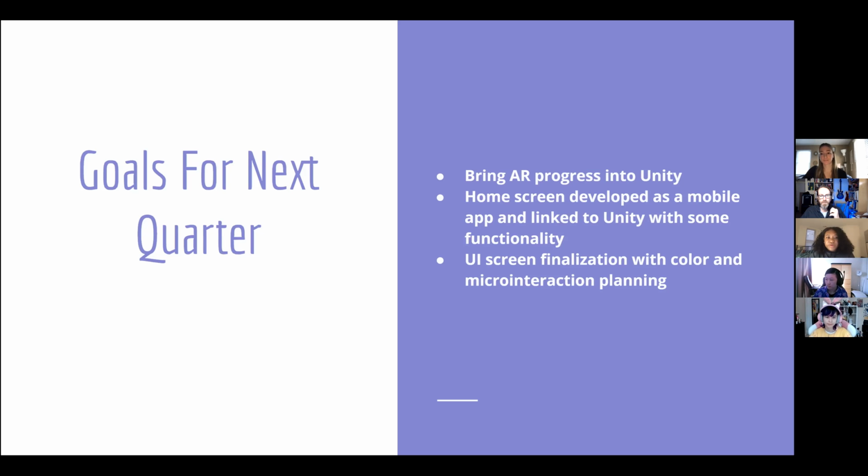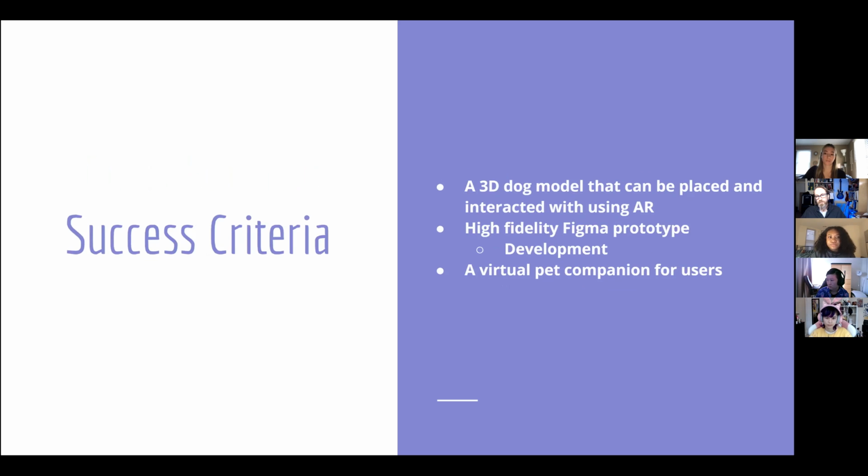Some of our goals for next quarter are to bring our AR progress into Unity because, as you mentioned before, Spark AR was limited and we cannot implement all of our features with it. We would also like the home screen to be developed as a mobile app and linked to Unity with some functionality. And we would like all of our UI screens to be finalized with color and micro interaction planning.